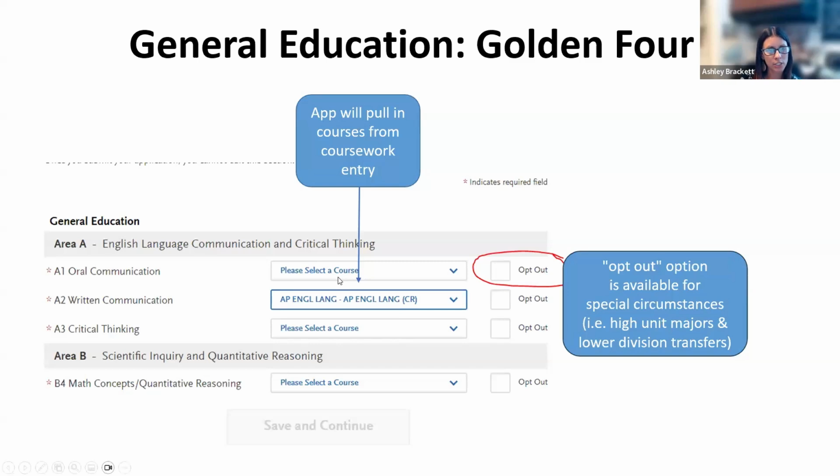For general education, it's checking for that golden 4 that I mentioned in the beginning. So it can check for the oral com, written, critical thinking. If you had any AP scores for basically just your English or your math in this section, as long as you put it in the AP section, this says course entry, that's good. Now the admission updated that. It's now in that AP section. It'll automatically give you that option in the drop down. So this part is only as good as what you've entered. So you want to enter all of your coursework first, and then usually it'll auto populate here. But if it's not for some reason, just drop down menu and find the class that should be in that section.